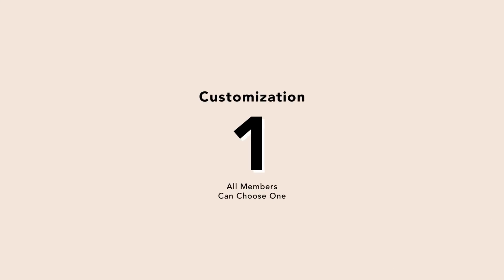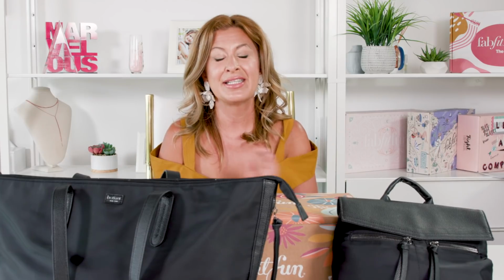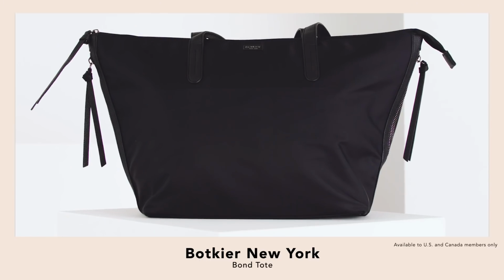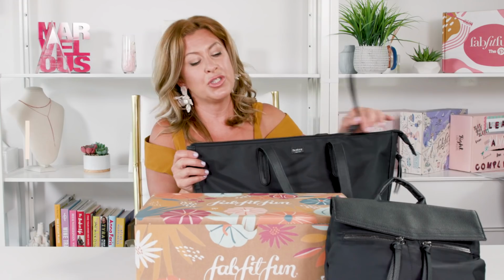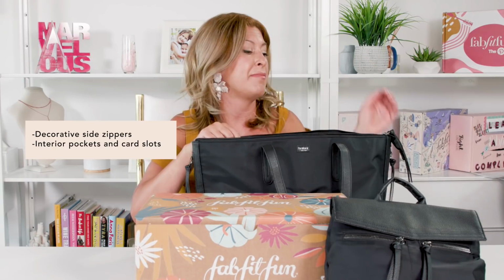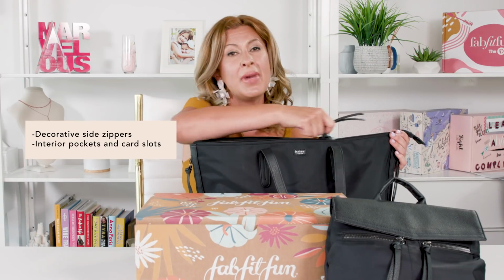All right, guys, so we are ready for our last set of choices. These are really amazing. They're very big, as you can see in front of me. And okay, so these are both from Botkier. This is a gorgeous black tote, super functional because it has multiple inside pockets that make organization much better.